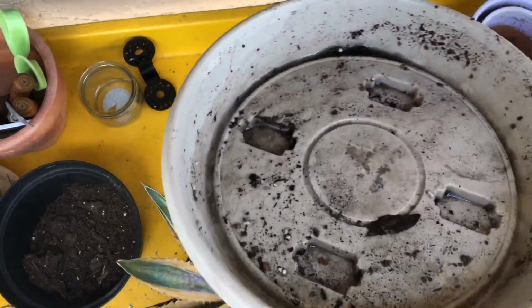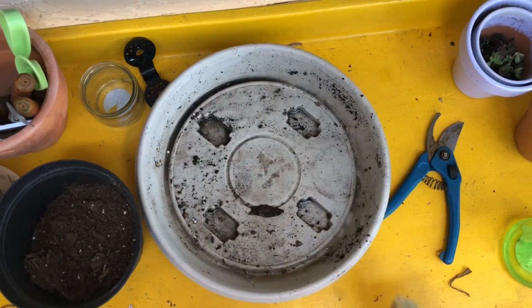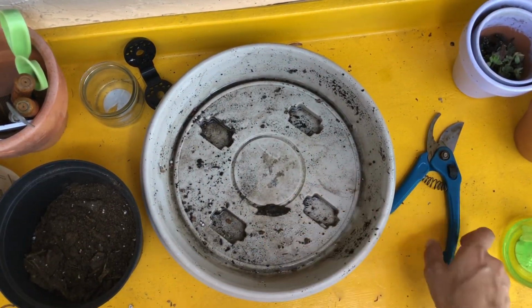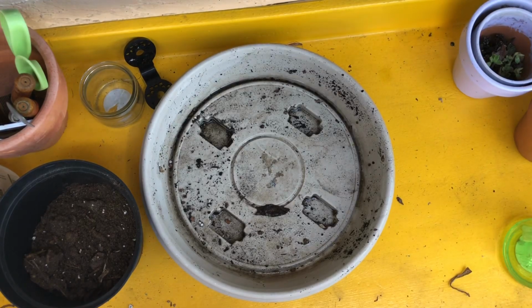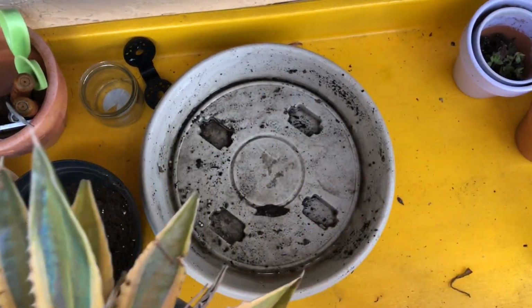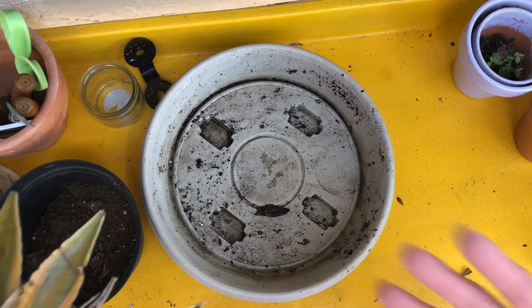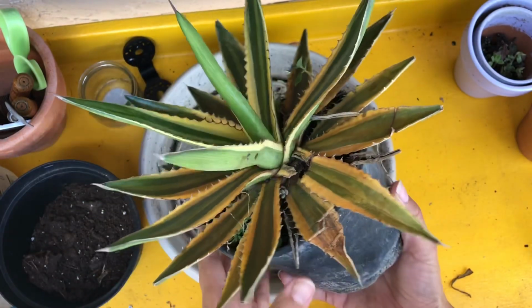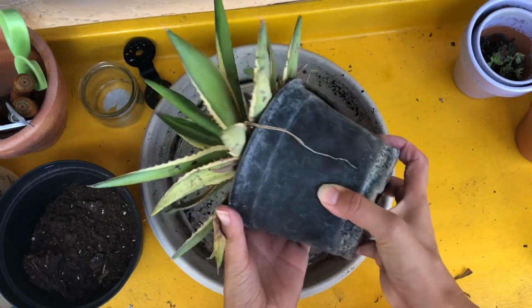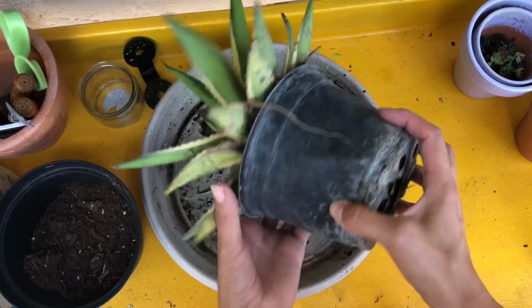Okay, here I have this tray. This is the tray that I really like, that it's useful for many things. It's wet because I was rehydrating a plant in it. Sometimes I do that. If I find a plant that's very dehydrated, I'll sit it in there for a few hours, let it soak in, and then take it out. So that's a good way to rehydrate your plant.